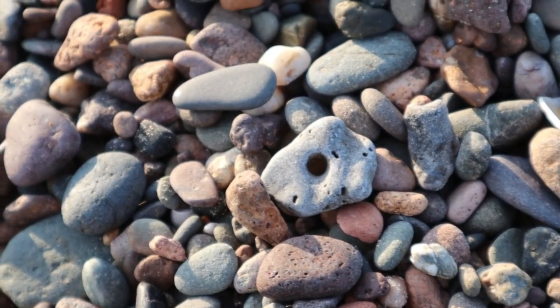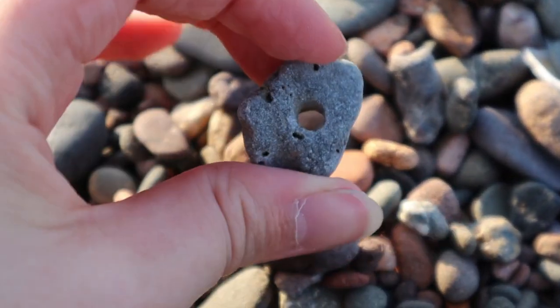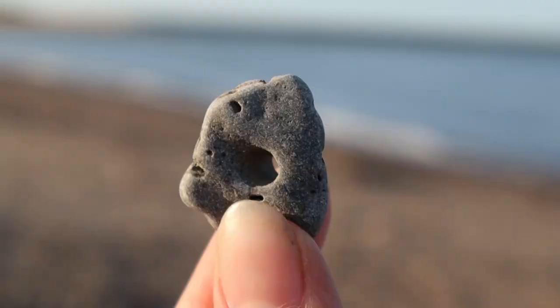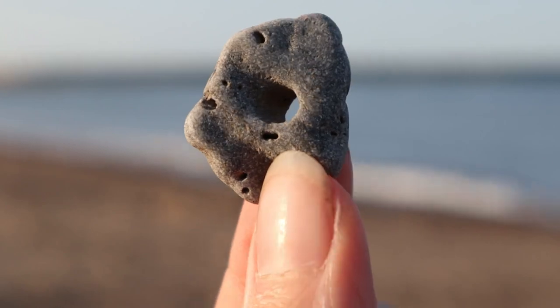A few little hagstones today. Oops. And hagstones are supposed to be lucky. Ward off evil.